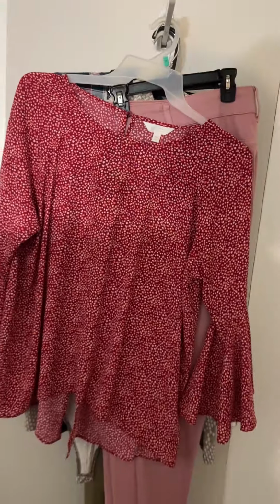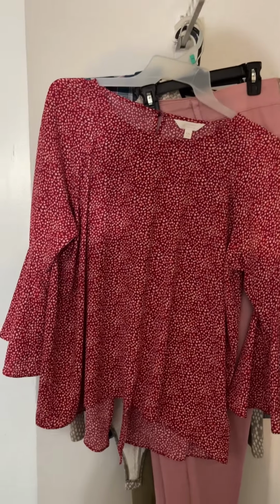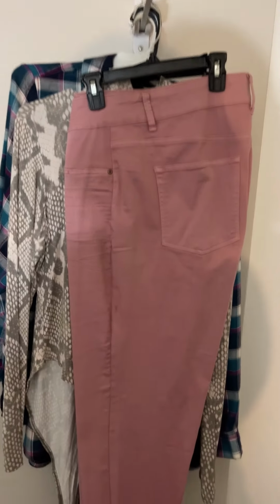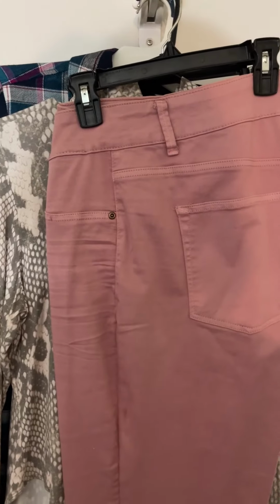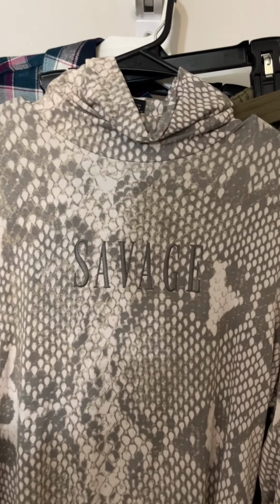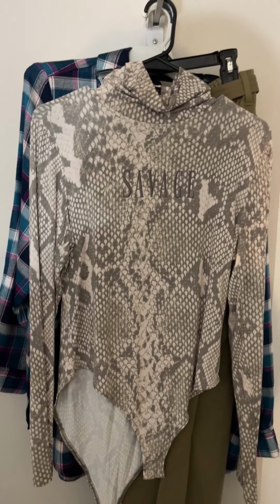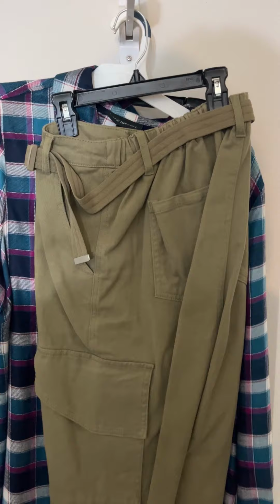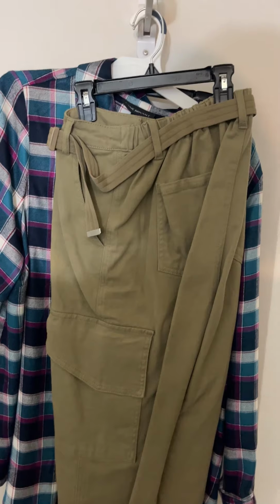Then we have this pink top. Hold on one second. Okay, so we have this pink top with these pink pants. Then we have this bodysuit, and it says Savage on it. As you can see, we have the bodysuit with these pants.